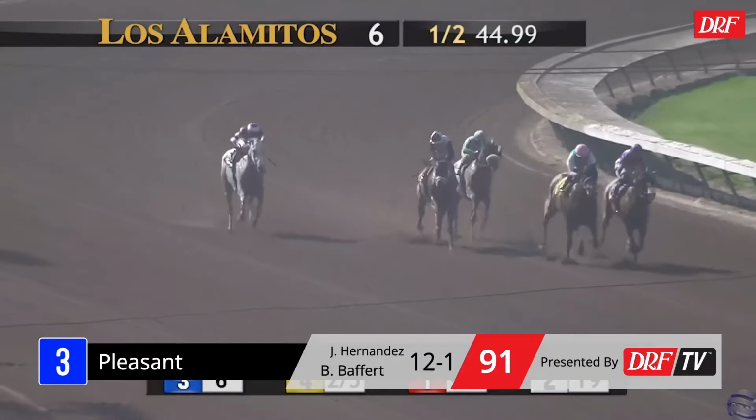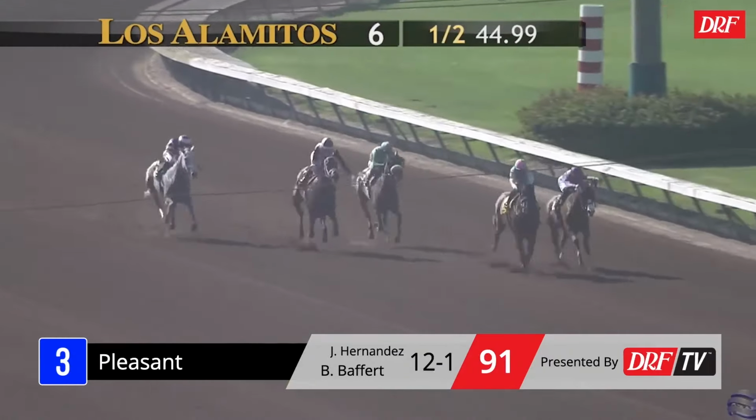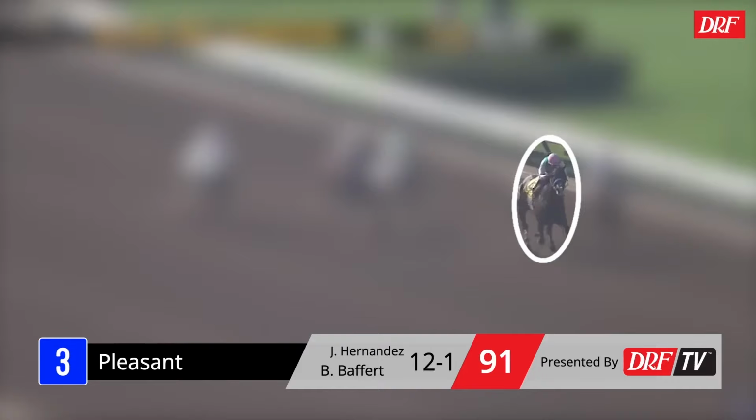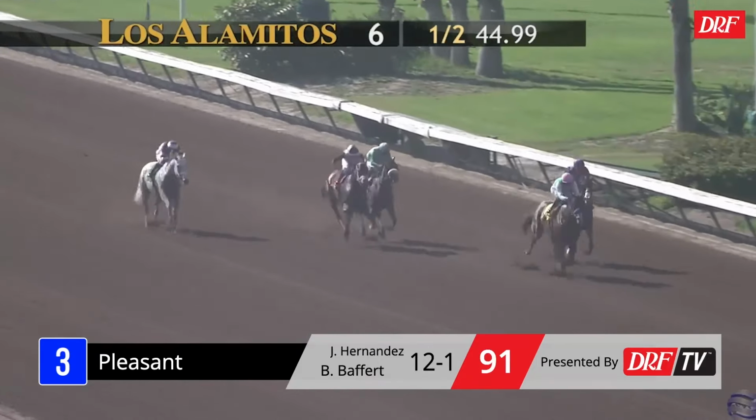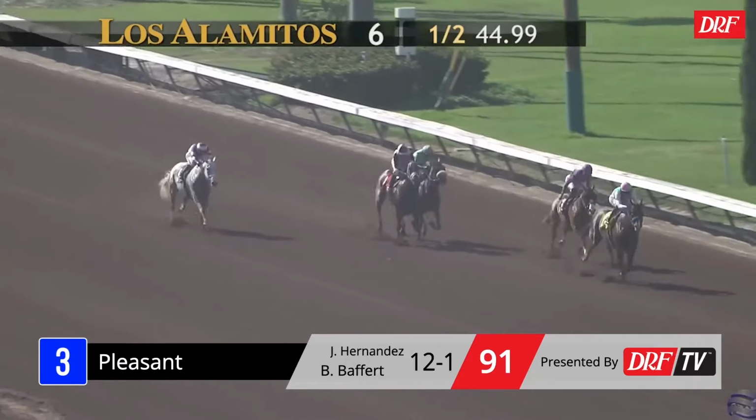Pleasant is the number 3. Let's watch Pleasant's 1 and only start this year. To me, she's the most fascinating entrant in this race. This is her first start in about 395 days. She sits off a reasonable pace, and then she puts the boots to the field. She's a head away from being a perfect 4 for 4.